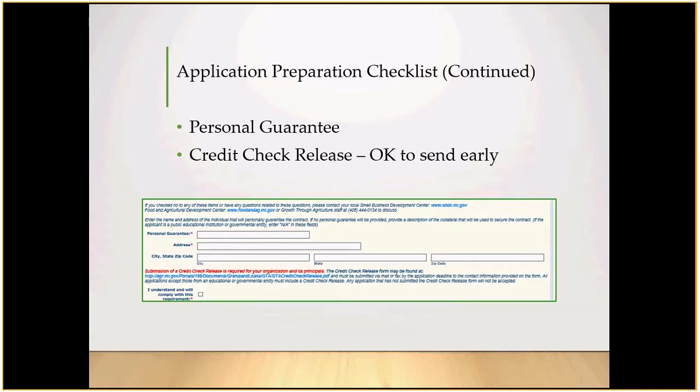The next one is the credit check release form. There's a link to the form just in the instructions there. Fill that out and indicate that you understand that you will comply with submitting the credit check release. And again, note, it's okay to send that early. So when you get to this, maybe just fill that out and submit it now, either by mail, fax, or through the secure e-file transfer system. And those instructions are on the form itself. Okay.